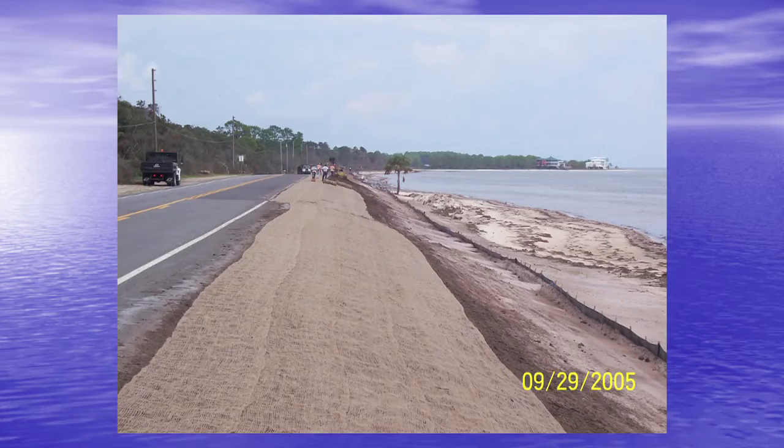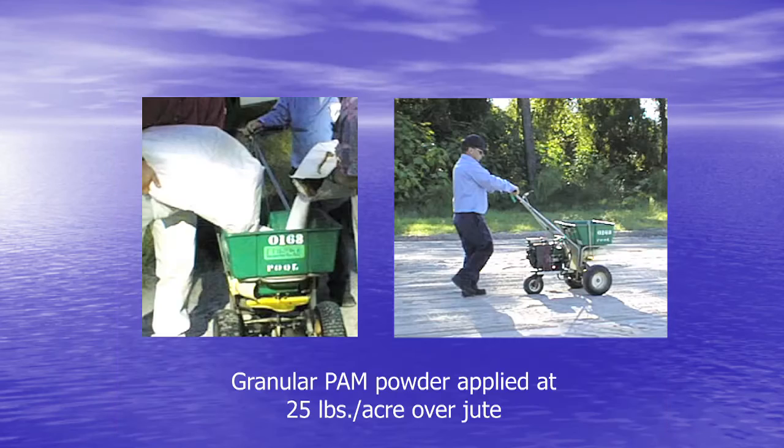All spread out there. And now they're applying the granular PAM with fertilizer spreaders at 25 pounds per acre. Usually when you're stabilizing a slope, the polymer is put out anywhere between 10 and 50 pounds. 50 pounds is only put out on steep, sandy soil. Sand is very difficult to stabilize because of its circular nature and structure. It tends to roll when you get it at more than about a 3-to-1 slope. So this helps hold that in place.